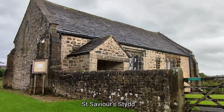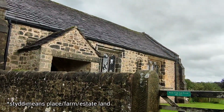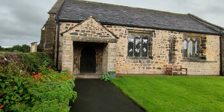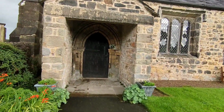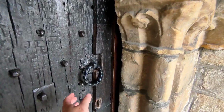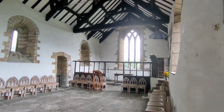St. Saviour's Church, St. Saviour's Stid. I need to find out what that word means, Stid. This is quite an isolated church. I'm going to have a look if it's open inside. I love churches like this. It's very old. Look at this old door. Look. Is it open? Yeah. Wow.